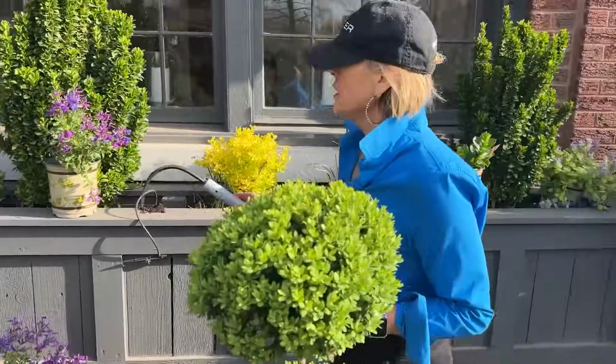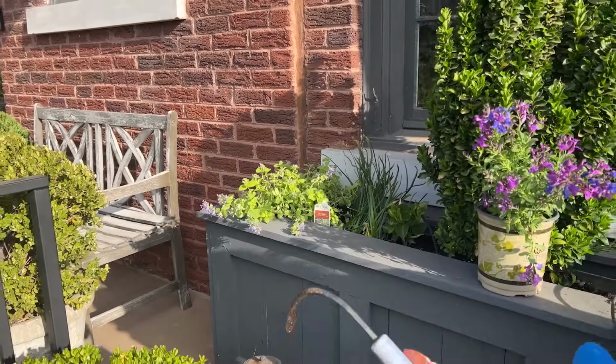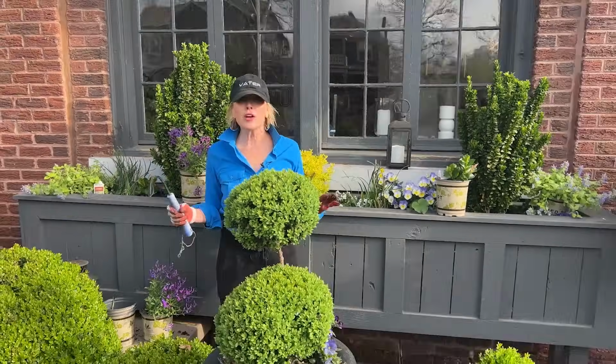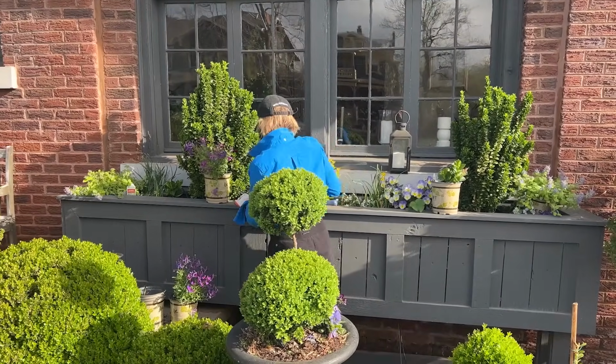So what I'm doing is I'm going to put some of that catmint, Chartreuse on the Loose, on both sides. I love this lavender color. And I got all of this at Bricks, by the way. So if you want to check out Bricks, this is where I got it, and you can probably still find it there.